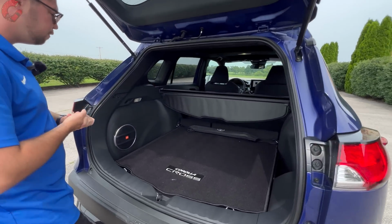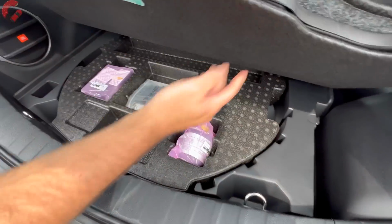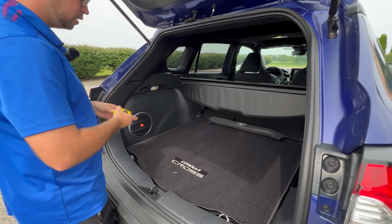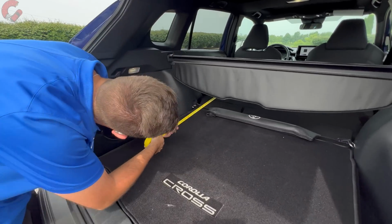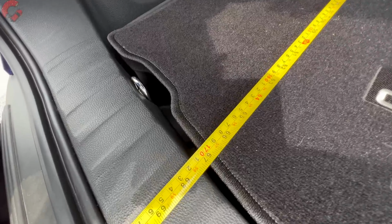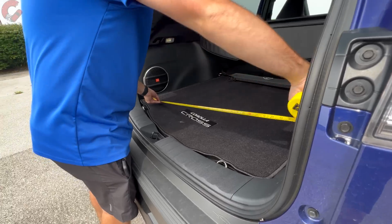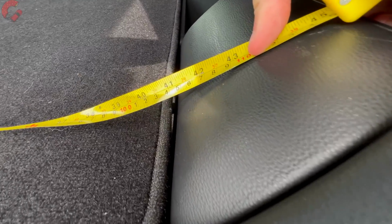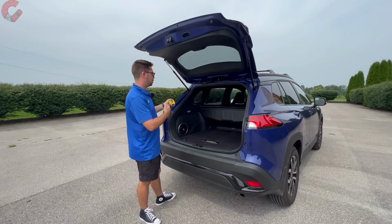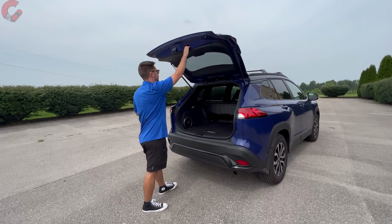Now, as far as some of the finishings back here, we have LED illumination. We do not have a spare tire on this particular model. You just have your tire repair kit down below there. And then the seats do fold 60-40 split, as I just showed you. Let me go ahead and get out my tape measure so we can see how much space there is from the front seat back to the back. We're looking at 67 inches of length. And then as far as width, looking at about 40 to 41 inches of width here, so not quite big enough to store an average size US bicycle, but you could maybe do it diagonally and then you'd be able to fit it inside of this Corolla Cross Hybrid.